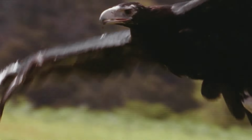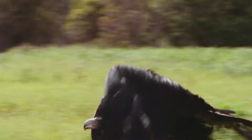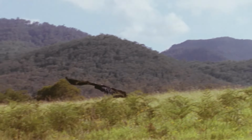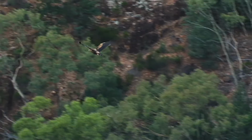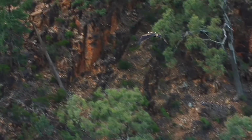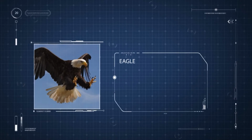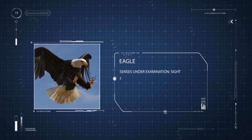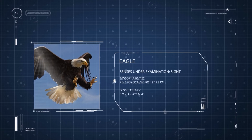His vision is up to 8 times more acute than ours, and with it, he pinpoints his prey. Once locked on, he gets airborne, never losing sight of his target. The instant he gets the all clear, he strikes with his massive talons. An eagle can spot a rabbit from more than 3 kilometers away. Its special forces eyes are almost unmatched among vertebrates.